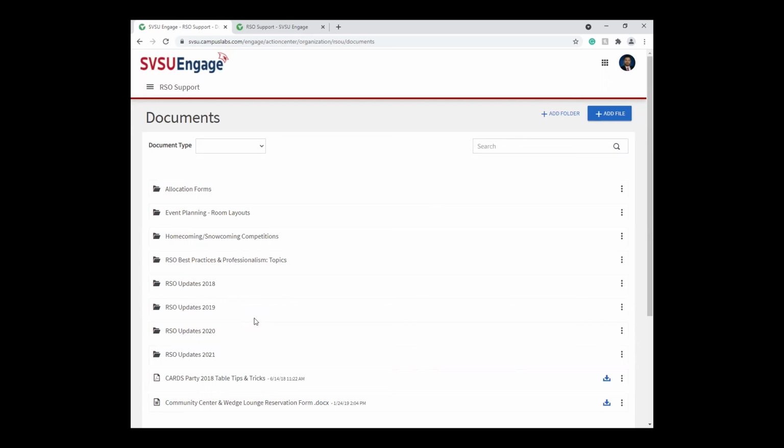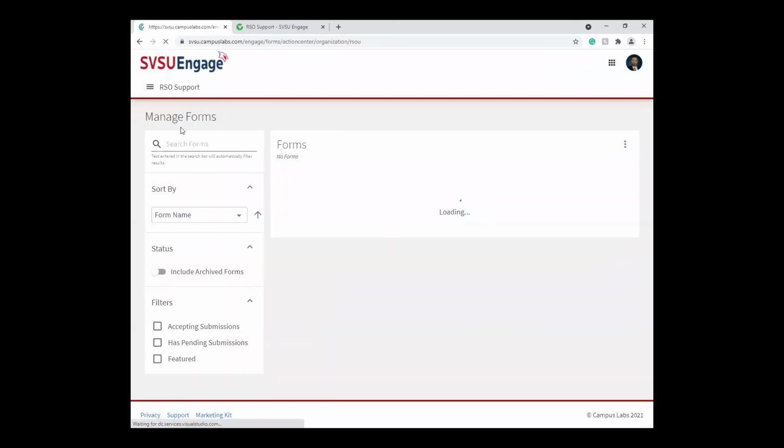By utilizing SVSU Engage's file sharing, all those documents are saved within SVSU Engage and are not lost to new members that come along. So I highly encourage you guys to utilize SVSU Engage for file sharing, even if you want to save your minutes or agendas or anything like that. It's a great way to be able to do that.